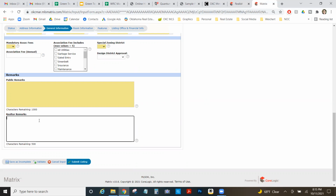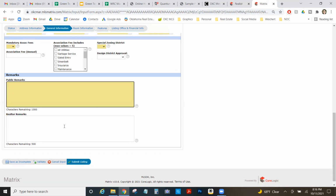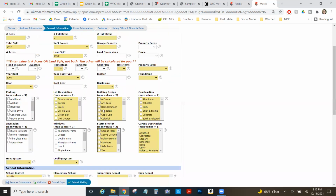So if you're putting something in there that you don't want the public to know, or it's not meant for the public, it's a realtor remark. Maybe it's like lock boxes around the side of the house. Sorry, that's the only spot I could find or something like that. That goes to the realtor. Make sure you've got them separated properly here. Again, public remarks is a yellow box.